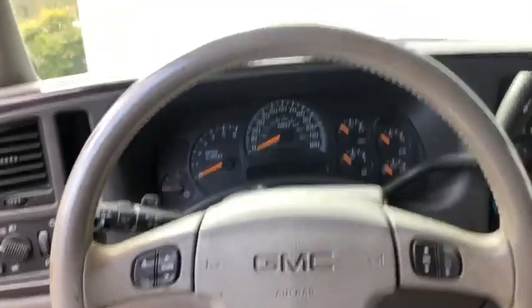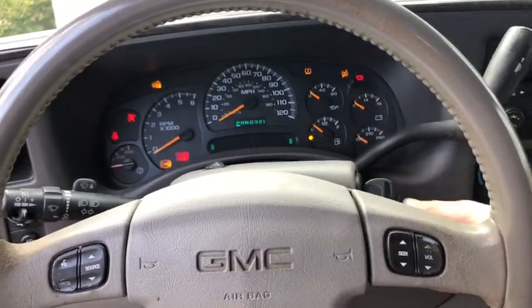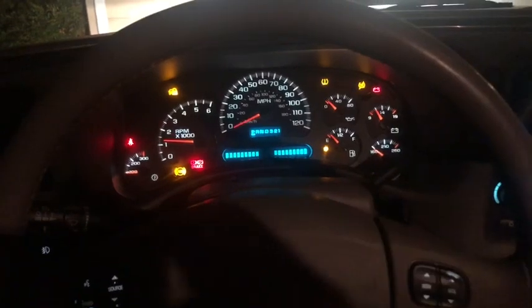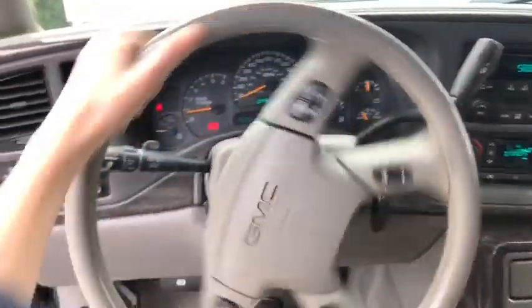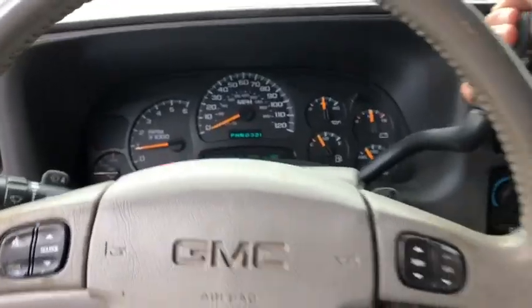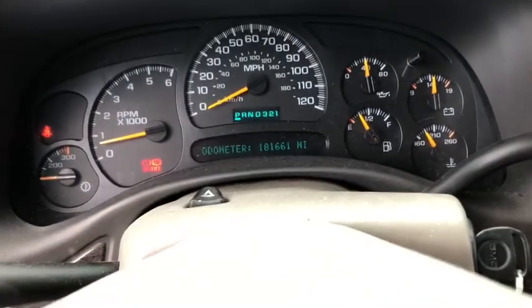Let's go ahead, start this one up. Starts up beautiful. This one does have a four-spoke leather-wrapped steering wheel, as well as a five-speed automatic transmission. miles on it.